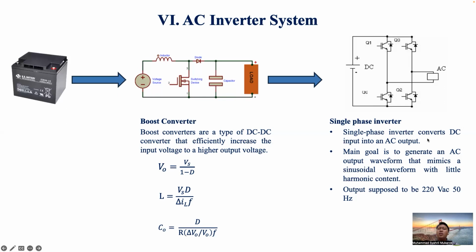As we can see here, the single phase inverter consists of four switching devices. The first leg is Q1 and Q0, and the second leg is Q3 and Q2. I mean that Q1 and Q2, and Q3 and Q0, are turning on and turning off simultaneously.